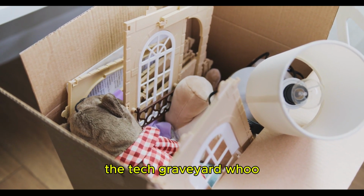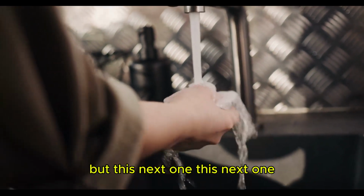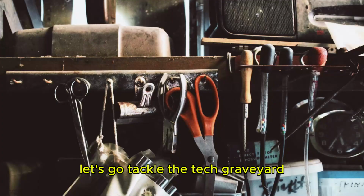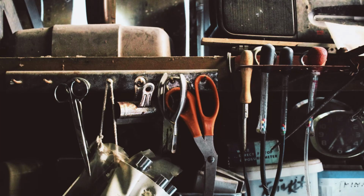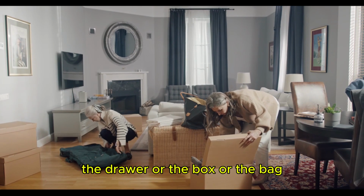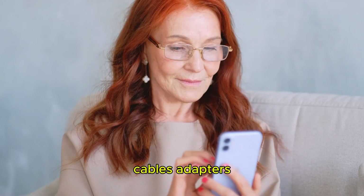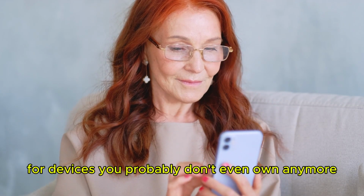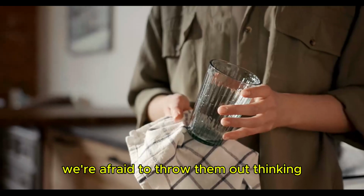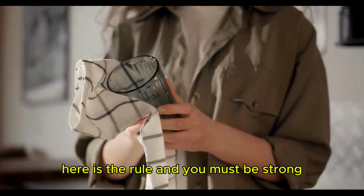Tip section, the tech graveyard. Whew, doesn't that feel better? But this next one saves more time and frustration than all the others combined. Let's go tackle the tech graveyard. All right, you know the one. We all have it. The drawer or the box or the bag. Just a tangled, angry mess of mystery cords, chargers, cables, adapters, for devices you probably don't even own anymore. A phone from 2010, a digital camera from 2005. We're afraid to throw them out thinking, what if I need this? Here is the rule, and you must be strong.